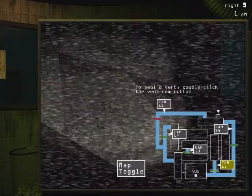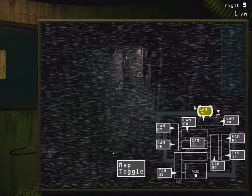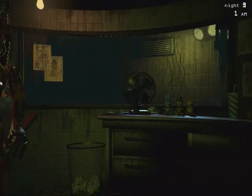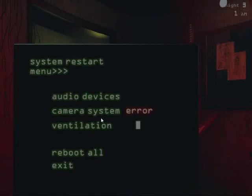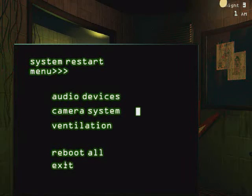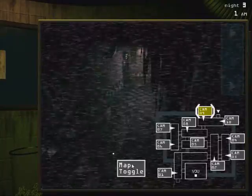I hear him in the vent. Hi. I sealed my vent on you, so you can't get me, right? Hello. There's two system errors. What? Should I just do the reboot all? I hear him crawling around in the vent. I really need to get out of here. Play audio.